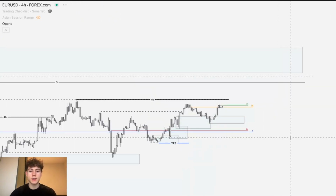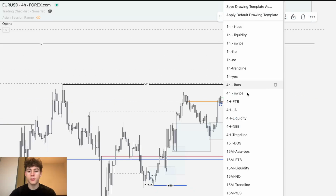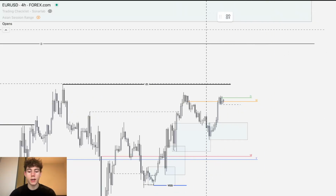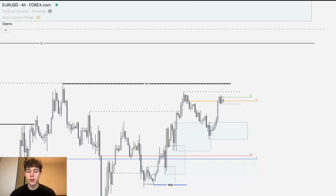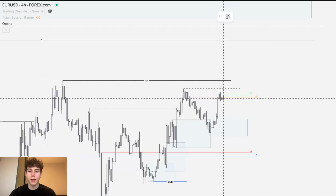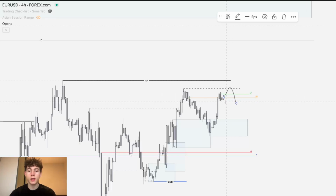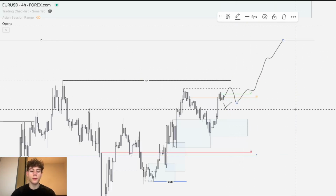Okay, so that's exactly what I'm looking at. Now I'm going to try out this liquidity, but firstly I would like to see this high go, right? So I'm going to put my alert on top of this, and then after that, like I said, just wait for the internal liquidity to get grabbed in order to fuel the next move up.